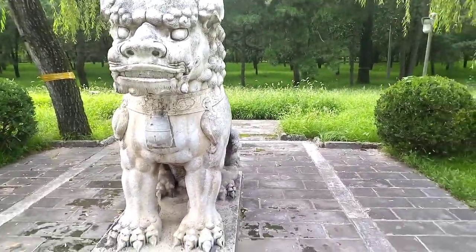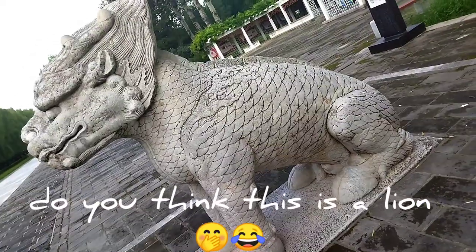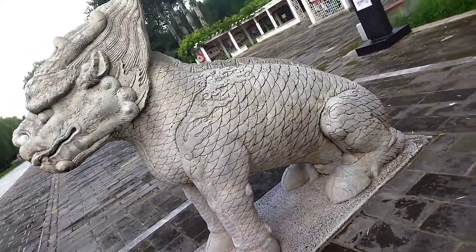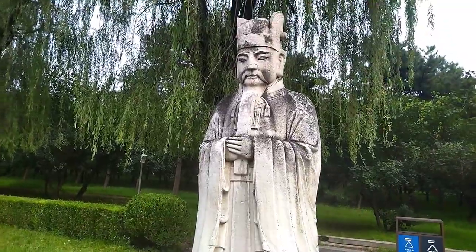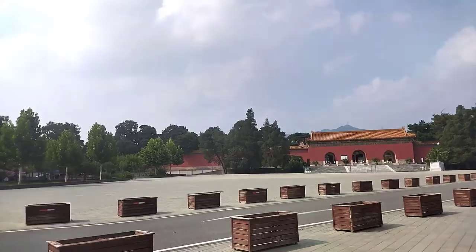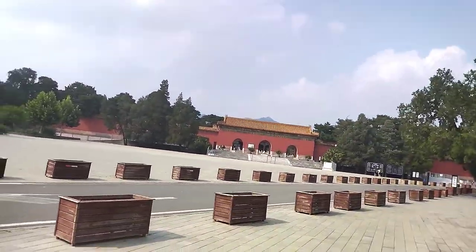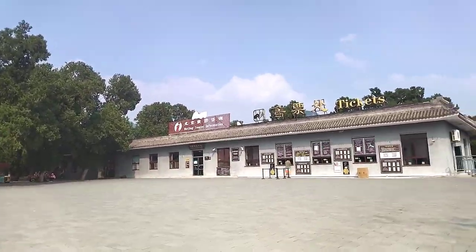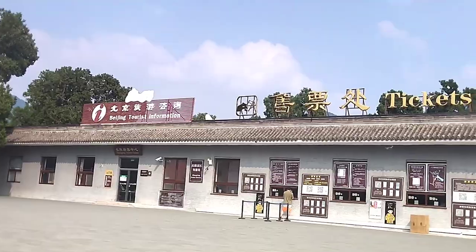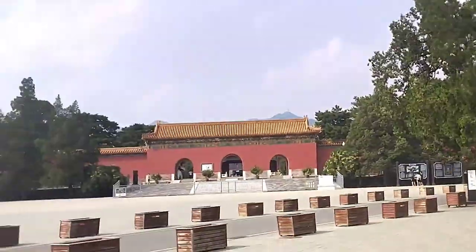Don't know if this is a lion or... Hey guys, so this is the gate. This is the main gate to the Ming Tombs. This is the Beijing tourist information, so I'm going to buy the ticket. See you there.